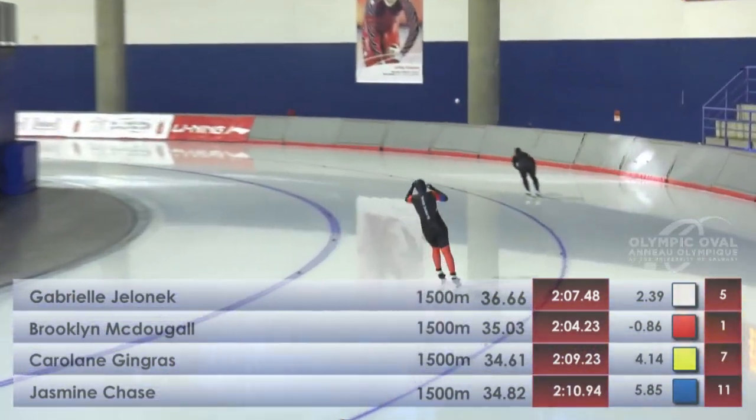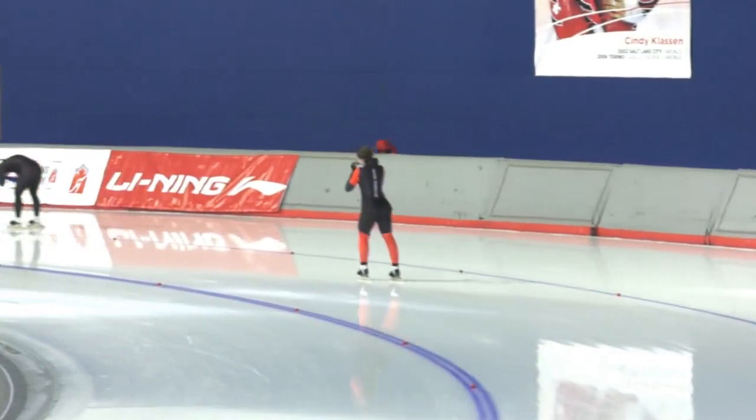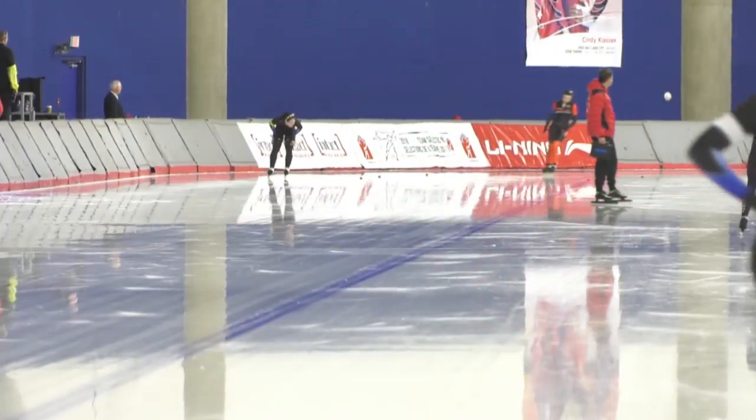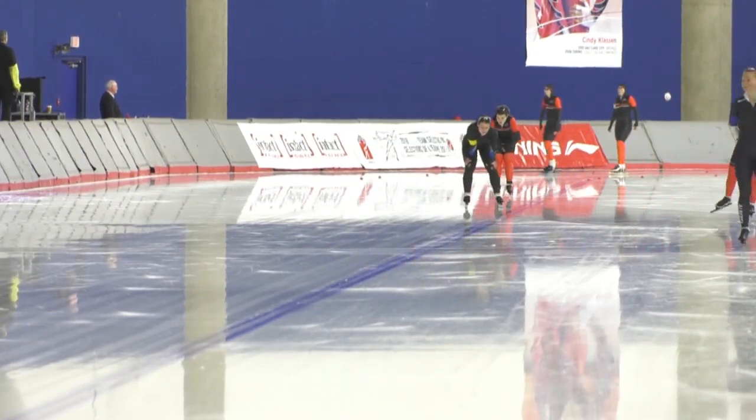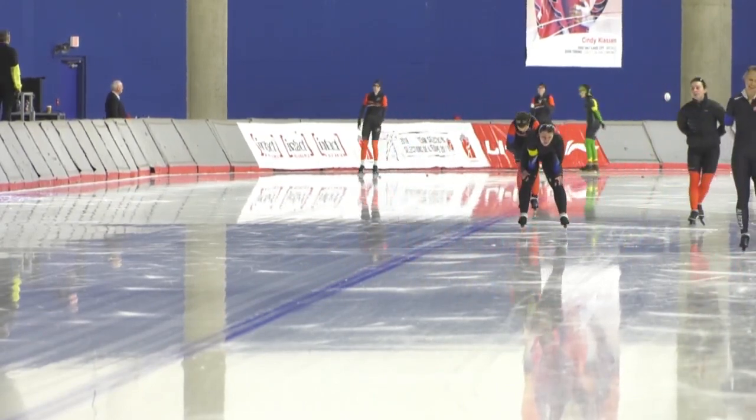2:10.94 for Chase. Alors, Jelinek et McDougall patinent des temps personnels, personal records for both skaters. Great races.